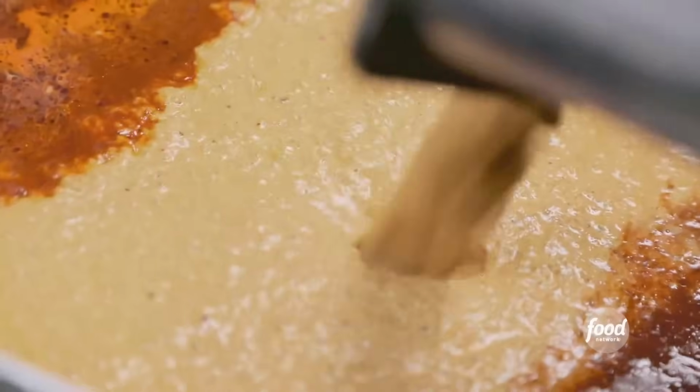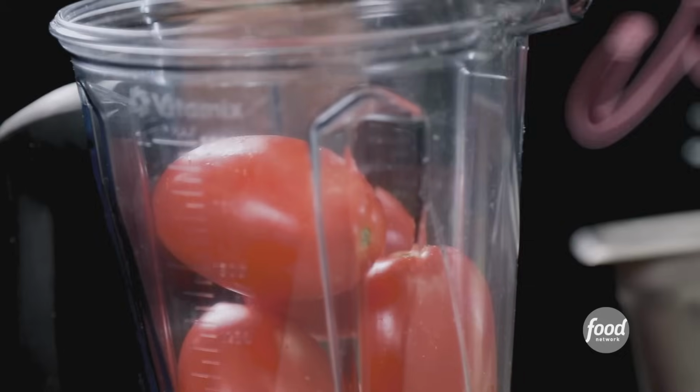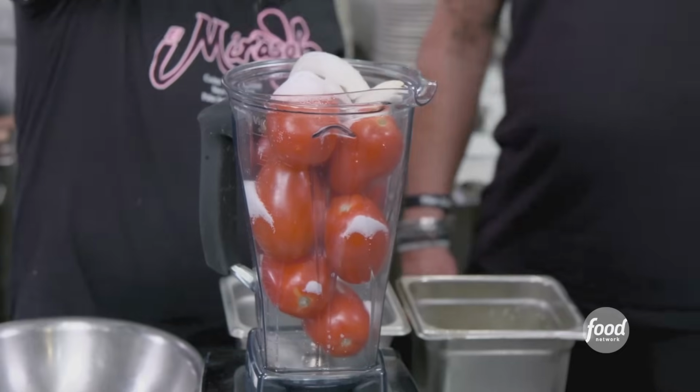How long will it cook? 35 minutes. What are we making? Salsa for the Mexican rice. We start with tomatoes, garlic, salt. Onions, okay. Water. And bye-bye.